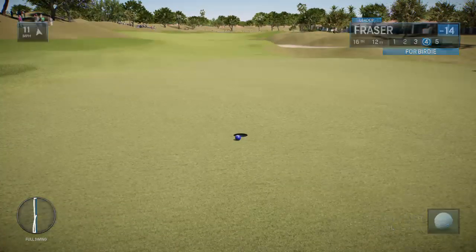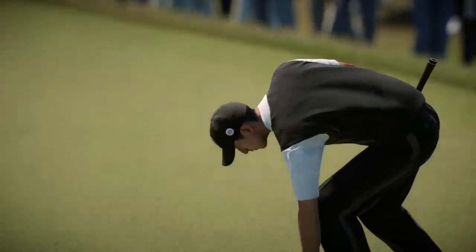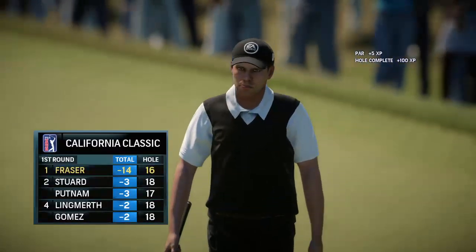Wow, he got robbed, Frank. No, it's like kissing your mother-in-law. And he's putting for par now. 14 under on the day.